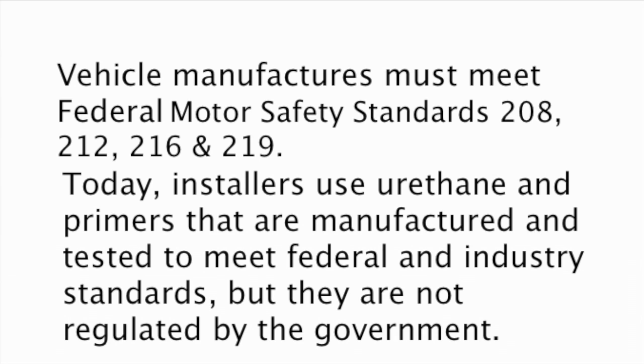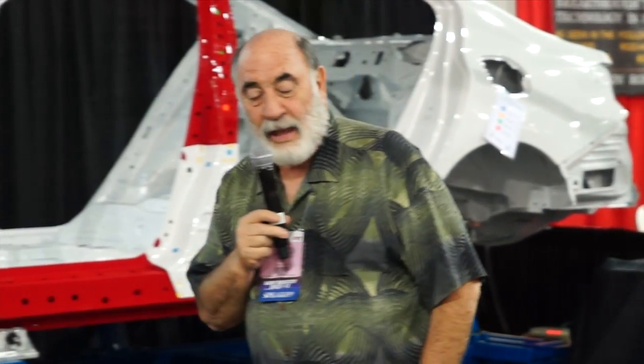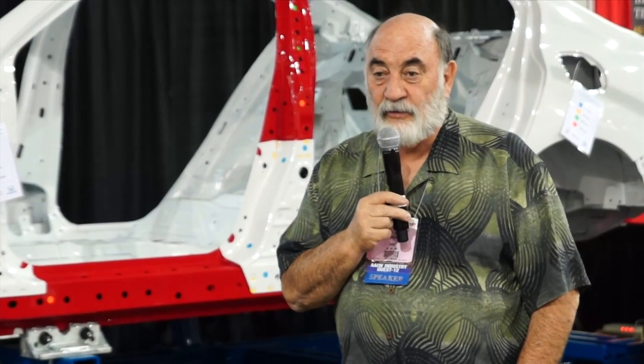So, that windshield coming out of that Volvo, what prompted the manufacturer to do it? Well, the manufacturers, OE, have to go with Federal Motor Vehicle Safety Standards 208, 212, 216, and 219. Here's the problem: there are no standards for the aftermarket installation of glass. Most of your higher-end quality manufacturers of adhesives for the windshield installation follow those same rules.